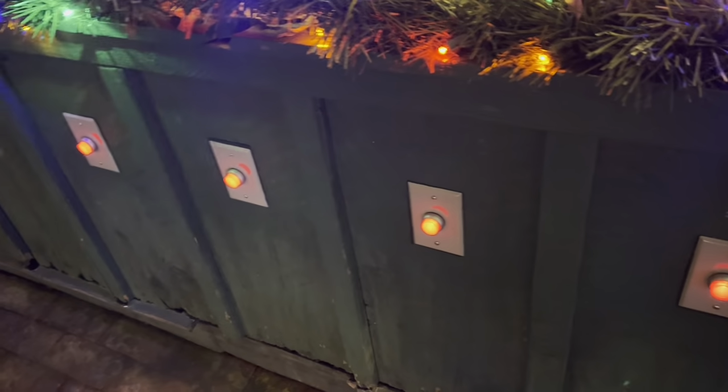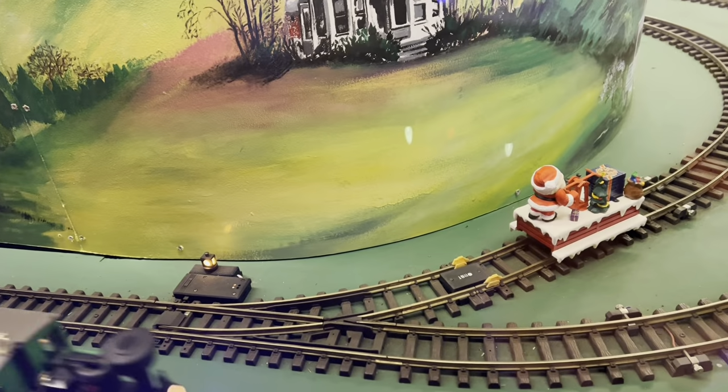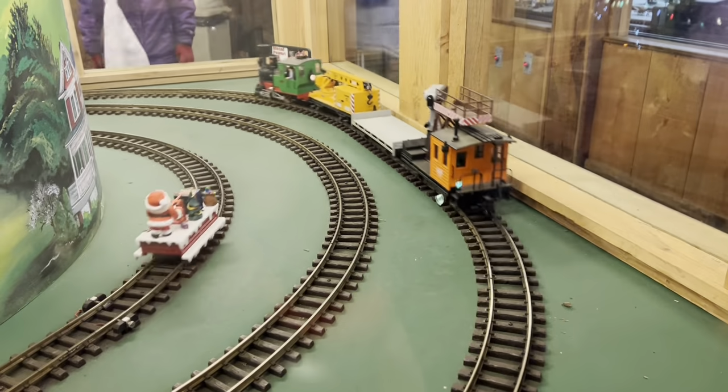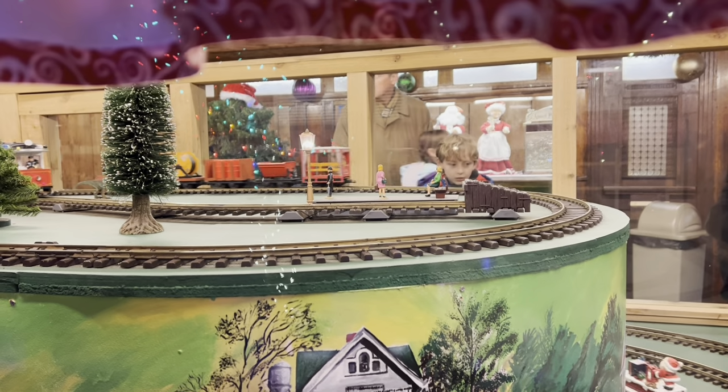Oh yeah, and there's a bunch of buttons down here. Look at this, it's a train set. Look, there it goes. Santa stopped. But this one's going. There's actually a bunch of buttons. Whoa, there's a trolley in the middle.